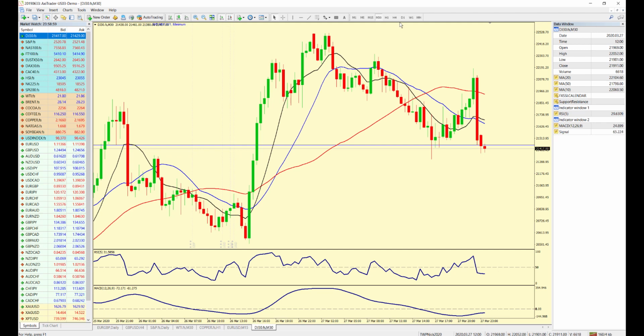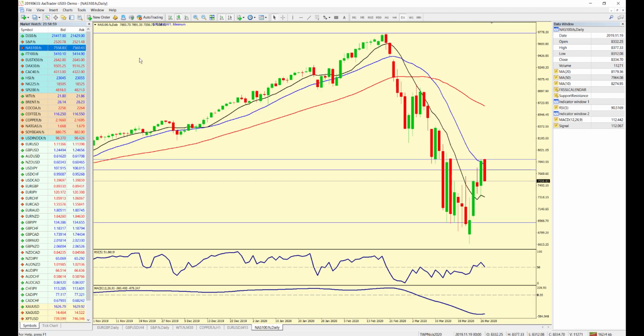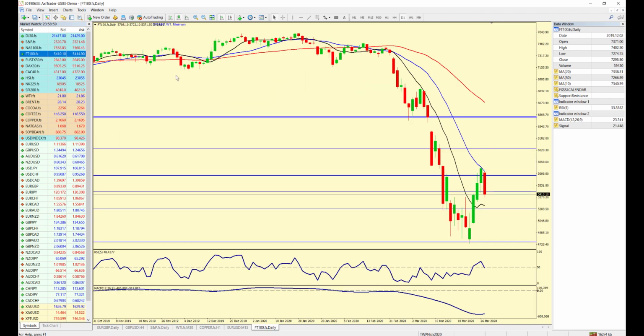Okay, so S&P is going to be similar. Also a bearish candle, that's looking good. Nasdaq's looking quite bearish as well. Let's go to the FTSE. FTSE is also looking bearish.